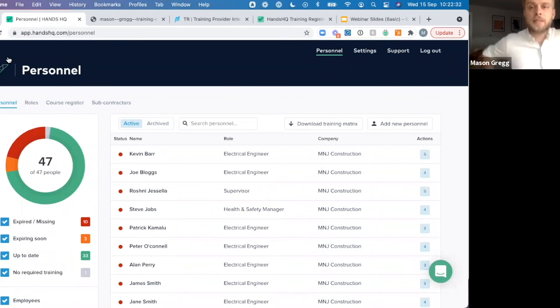We do have the ability to download a training matrix. Now, the reason for this is when we first released the system, our customers came back to us and said, this is great. It's going to save us a load of time, solves a lot of the challenges and problems that they have with their spreadsheets. However, there are still certain times, especially for some form of accreditations or audits, tenders as well, that they still need to show a training matrix. So we've built that into the system.